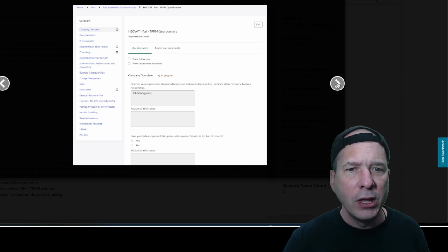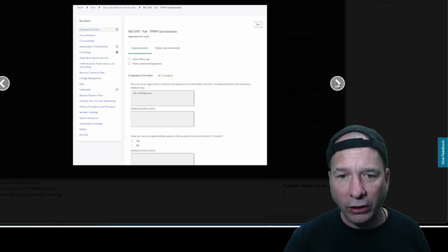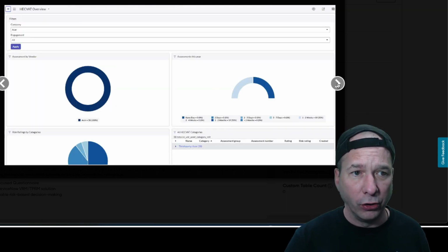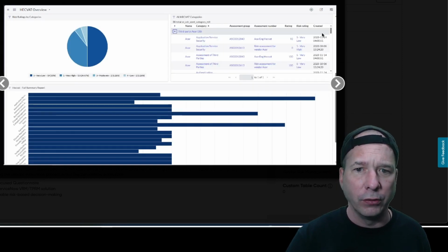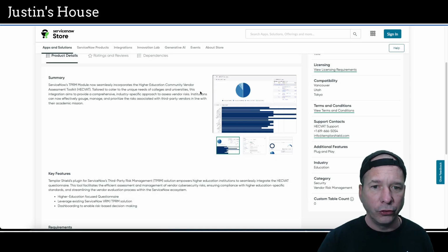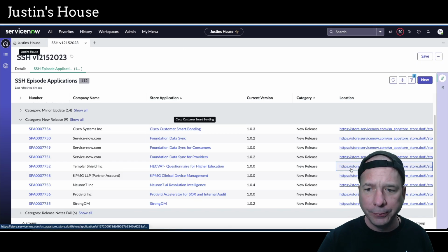Vertical bar graph. Next up is the questionnaire, looks like in the portal, showing the different sections and the actual questions. And then we have another dashboard showing assessments for the year by vendor, risk ratings by categories, and then all categories. And we're back to the original dashboard screenshot for that one. And that's what's new from Templar Shield Incorporated.